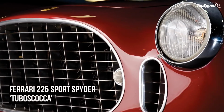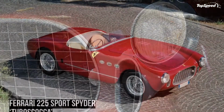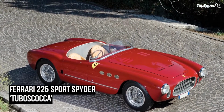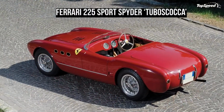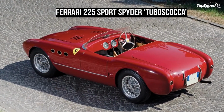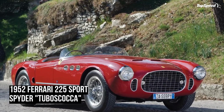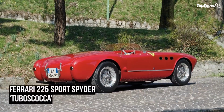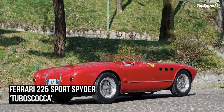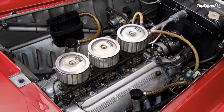The 1983 restoration was its final one, as it is currently being offered for sale via auctions in Monaco. It is due to be sold on May 12, 2012 and will likely fetch a rather pretty penny. Update May 16, 2012, the 1952 Ferrari 225 Sport Spyder Tuboscocca was sold in Monaco for an impressive €2,520,000, about $3.2 million. Click past the jump to read our full review and see how much this car will fetch.